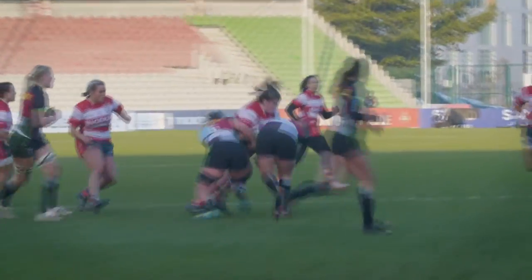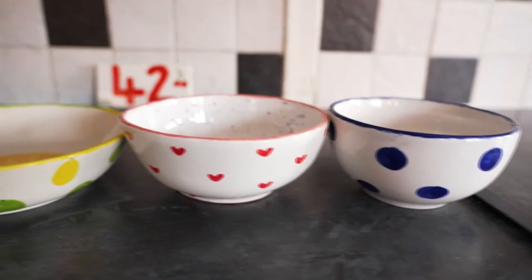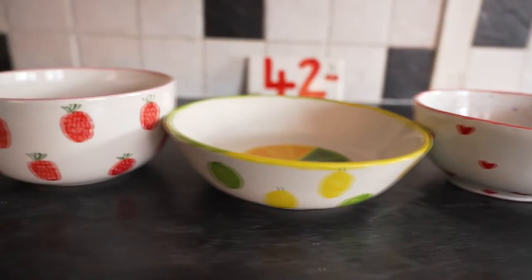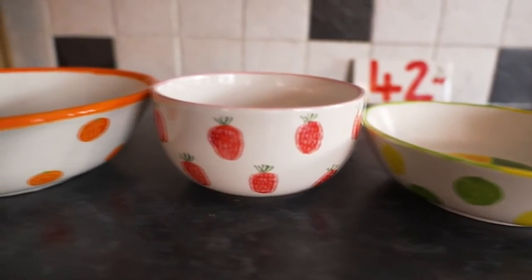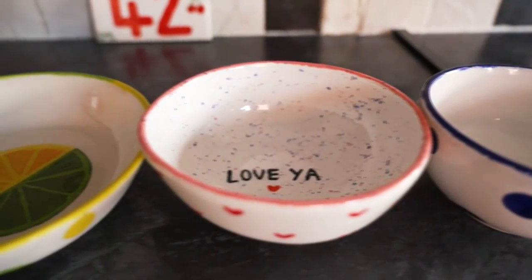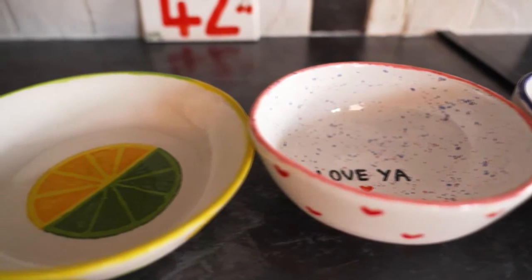Obviously, rugby is a big part of my life. Do some coaching as well, which is a huge part of my week. It's very niche, but I like pottery painting. So we went the other week with the girls as a little group social and painted some pottery. I've got a whole fruit range. So maybe once I finish rugby, I'll go into fruit pottery making.